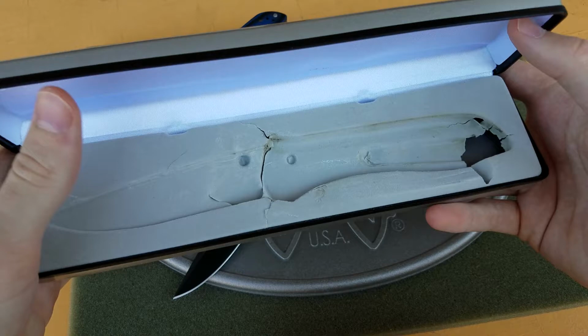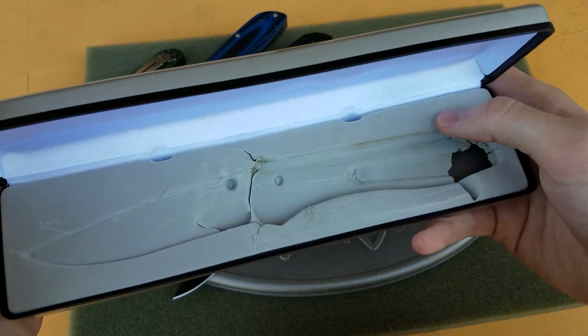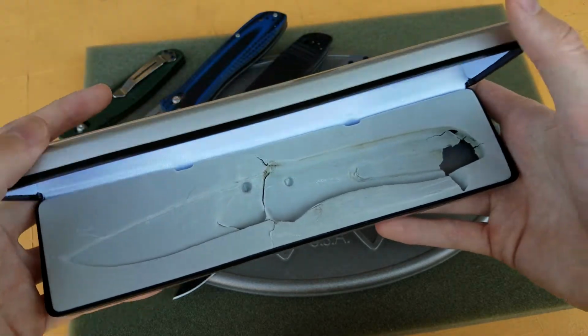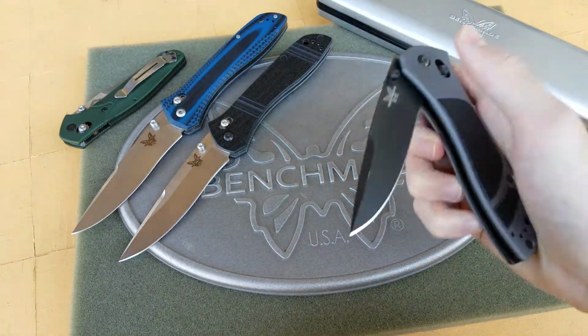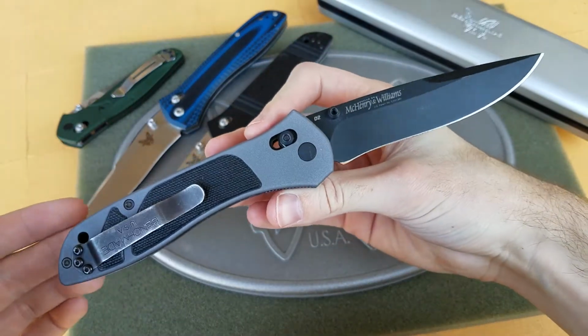They do need to do a different material on the inside, though. This plastic packaging is just, obviously you can see over the years how it deteriorates. And it's an old knife, so the fact that I have the box with it is already good enough for me, even if it's a beat-up box. And the knife is in almost new condition.